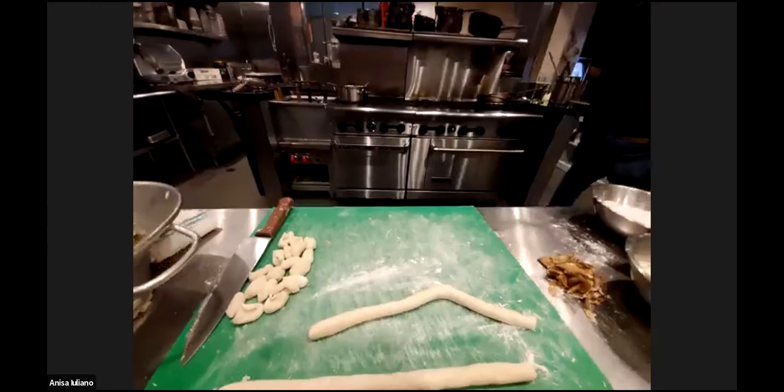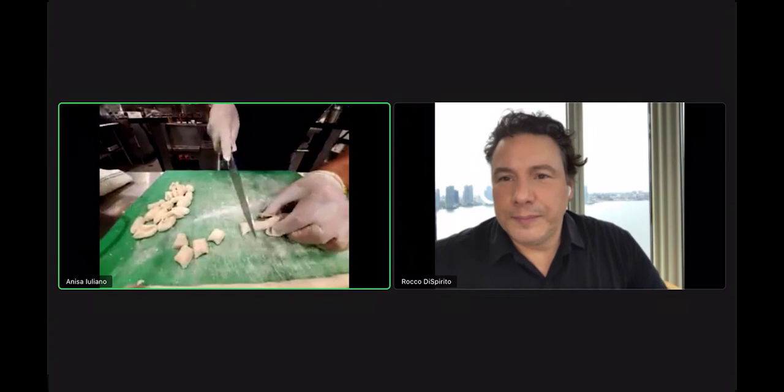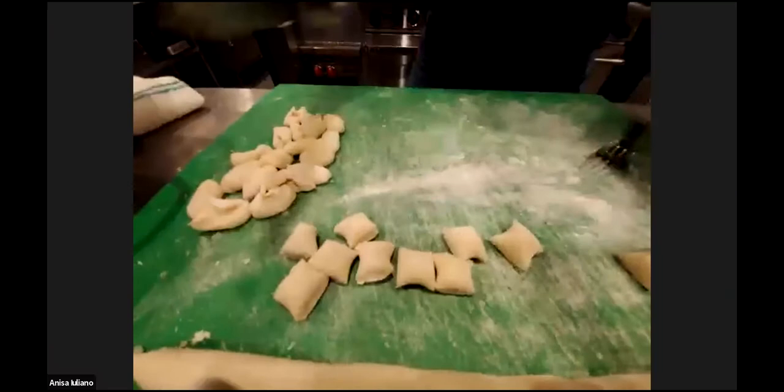This is one style. You can leave it looking like a pillow. Make sure that when you cut it, whatever size you want, they're even. This is a knife gnocchi, like a standard. These are the ones that look like pillows. We have a fork gnocchi, too.